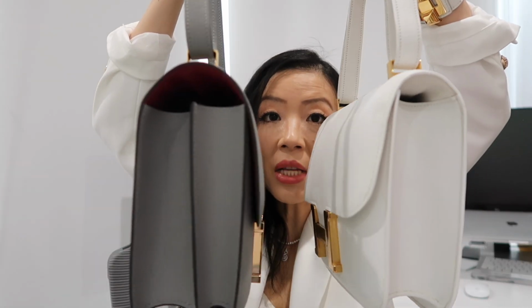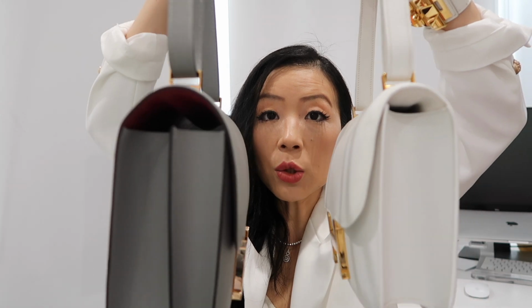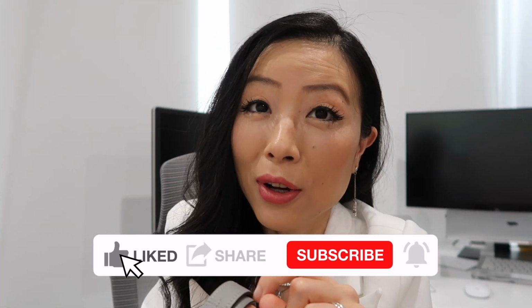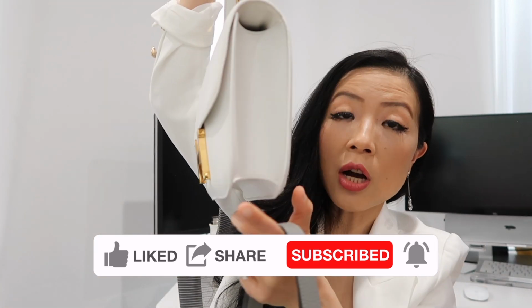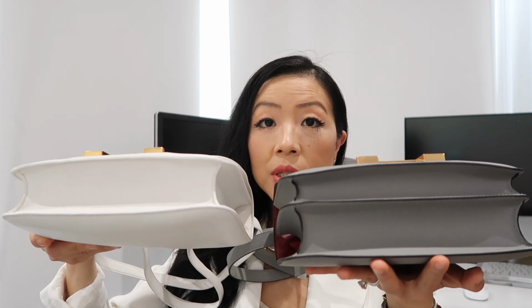If you look at them side by side, the Constance 24 is actually way thicker and wider than the Constance 23, and it can hold way more stuff, even though size-wise it doesn't sound like there is a huge difference. I really tested it out, and the Constance 24 can hold way more. The Constance 24 has 2 compartments outside, and the vintage Constance 23 has only 1 compartment. This is how the bottom looks.